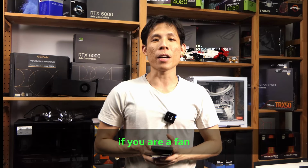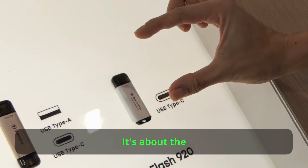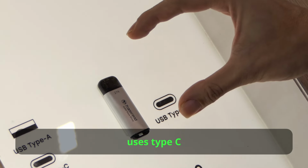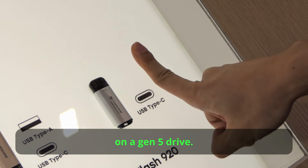Next up, if you are a fan of lightweight SSDs, check out this 2TB flash drive from Transcend. It's about the same size as a thumb drive, uses Type-C for faster connectivity, which also corresponds to blazing read-write speeds on a Gen 5 drive.